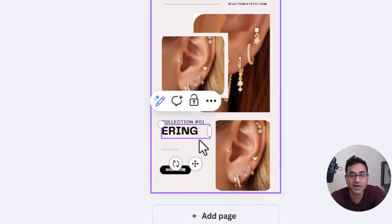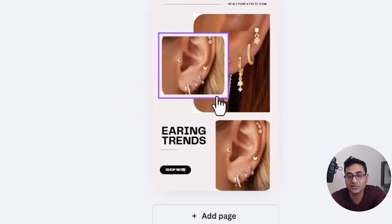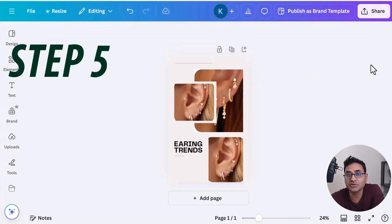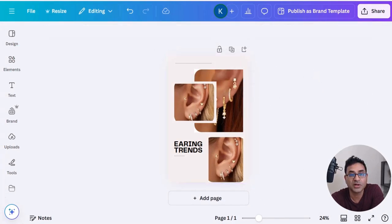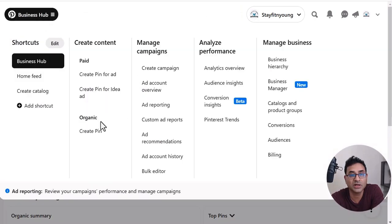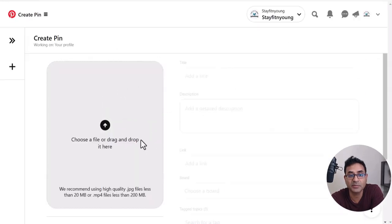I can just drag and drop it onto one of these and it should change. So you can see there. So I could get various different images out there of things like this. Yeah. So once you have the pin, the next step is going to post it. So once we are in Pinterest, now I'll go to my Pinterest account and I want to create a pin. That would be an organic pin, create a pin.